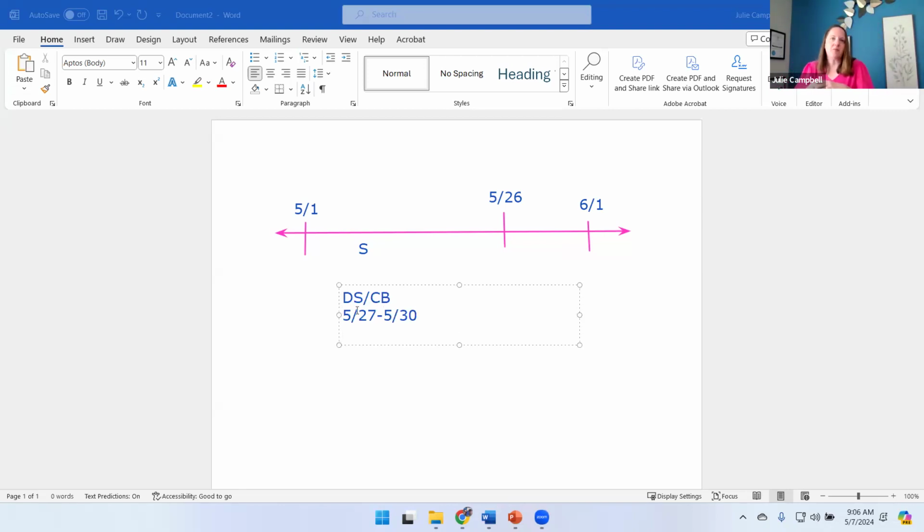How many days? Remember how we count on the timeline when we're moving forward? Does anybody remember? Yeah, whip your fingers out. So we got the 27th, the 28th, the 29th, and the 30th. So we would have 4 days that the seller owes the buyer. 27, 28, 29, 30. Yep. Seller is responsible for the 26th, so they will keep rent that day.